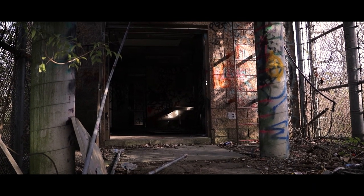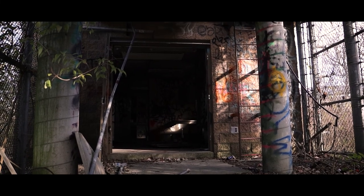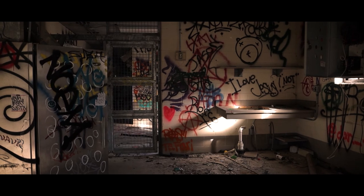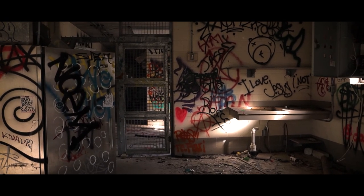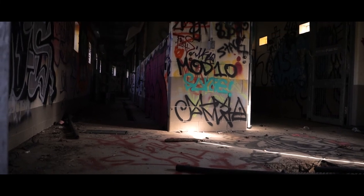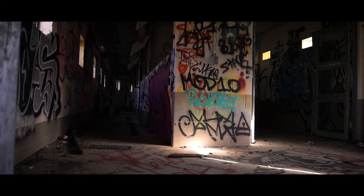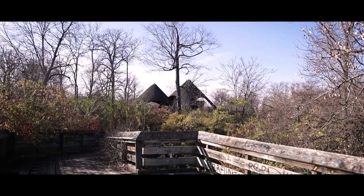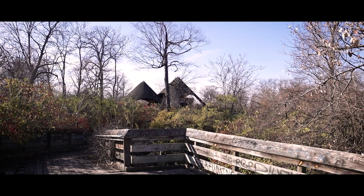Unfortunately, when you visit this place, you won't find it in its original condition, but rather with the walls full of graffiti and empty beer bottles and smashed glass. Alright, so I made it in. I had to climb over the fence, then I had to climb up a ladder in order to get onto this walkway over here.